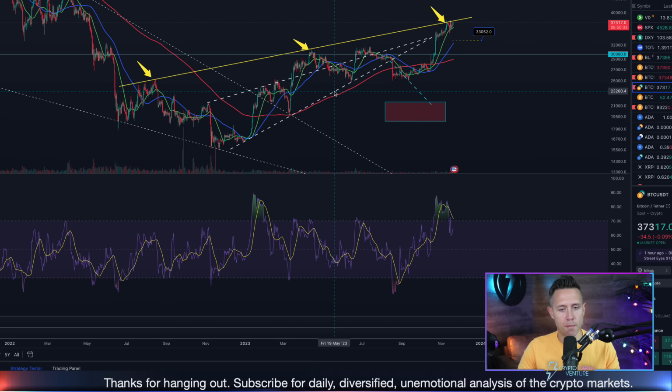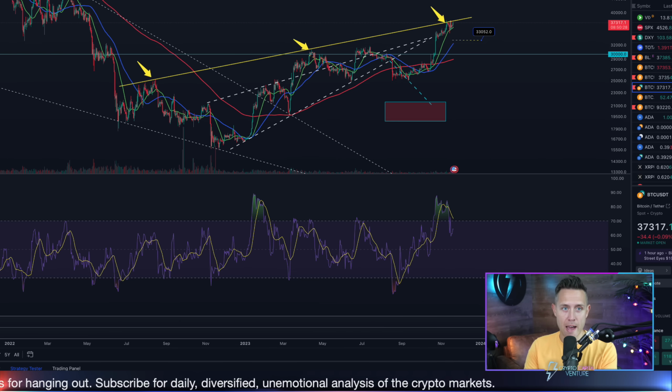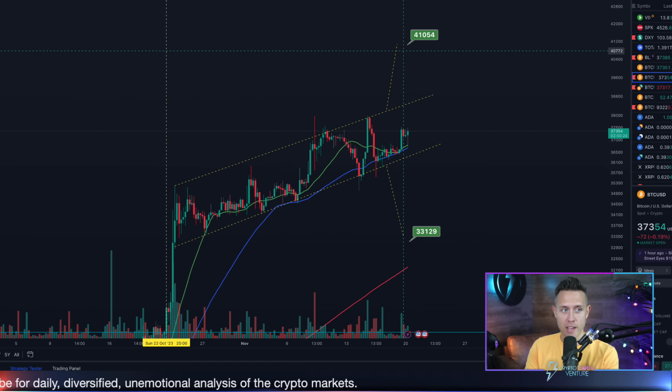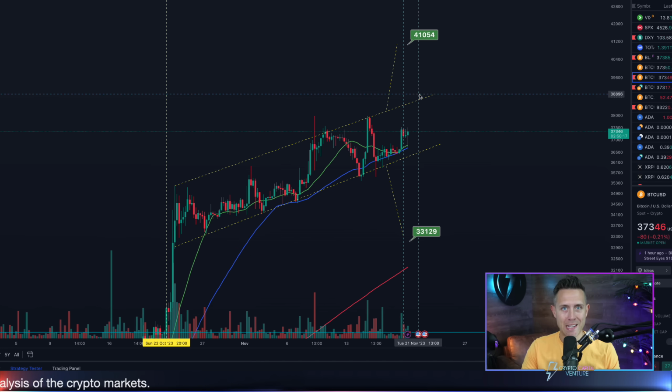This is something historically Bitcoin does, cryptos do. This is technical analysis. It is very common for this to happen, which is why we have a very common target of around $33,000 if this happens. Now, here's where things get very intriguing, and then we're going to dig into the breakout potential for Bitcoin on the 6 hour.